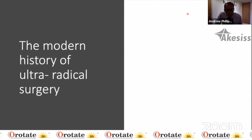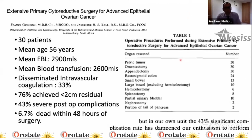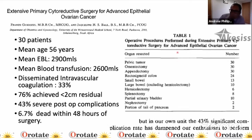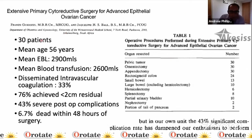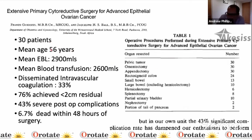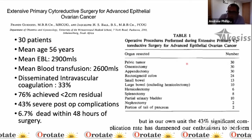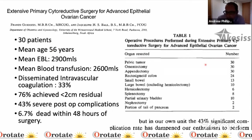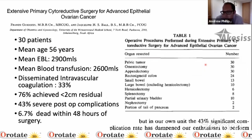Now, I'm going to start back in the 1990s with this paper by Guidozzi, which is a fantastic paper. Published in 1990, it's a 10-year review of 30 patients on whom they did extensive surgery. These are quite young patients, age 56. What is interesting to note is that, in the grand scheme of things, these patients didn't have particularly extensive surgery compared to where we are now.